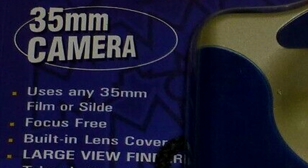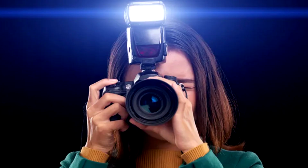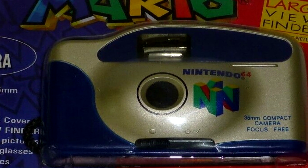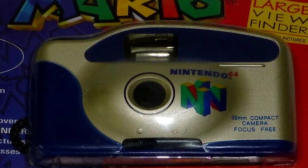It's another 35mm camera that has a built-in lens cover and a large viewfinder. It says it's ideal for sunglasses and eyeglasses. So this thing must have like a hell of a flash because it recommends wearing sunglasses when you're taking pictures. It's got a cool Nintendo 64 logo on it, but it doesn't really say Super Mario 64 on the camera.